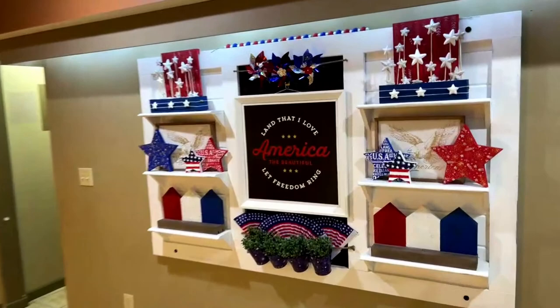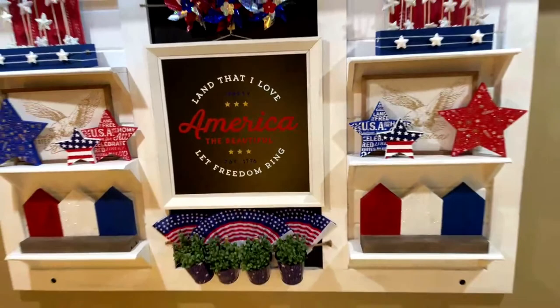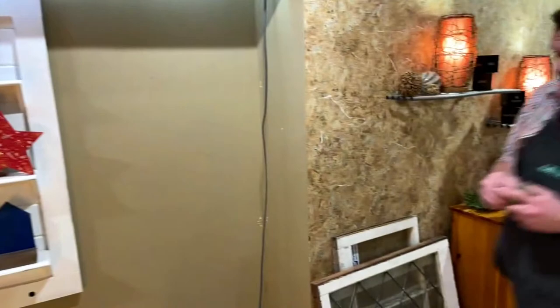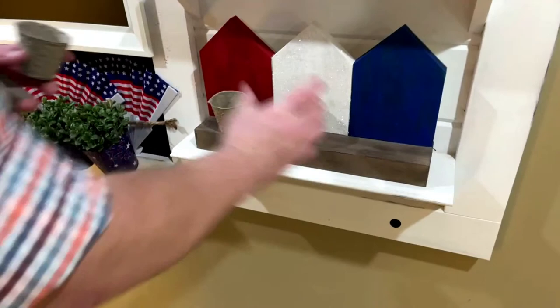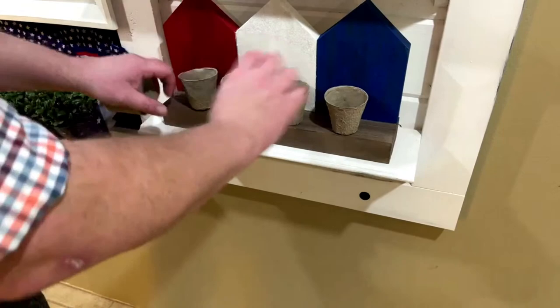All right. Ta-da! Now these are going to get painted gold. So pretend for a second that these are painted gold to match this. We're going to go here and do four. I'll have four over here, painted gold, and I'll show you what will go in those.